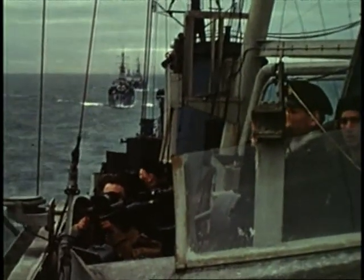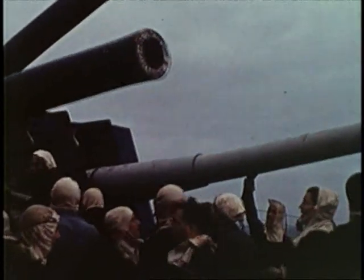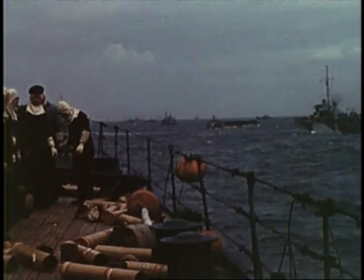The first few hours of any invasion against a beachhead are pivotal, because if the enemy is able to bring reinforcements up, it can really turn back the assault troops or really throw them back into the sea. German troops that may have been able to influence the battle on the beaches were just prevented from getting there because of the big gun ships like Belfast.